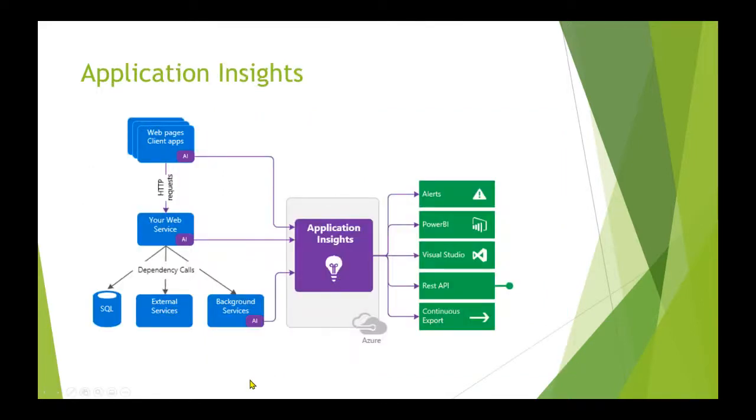So the other thing we want to talk more about in this particular talk is Application Insights. We're going to see that we've got information coming from our web pages, and we can hook Application Insights into our client pages, so into the scripting language we're using on the page, then the backend services, and then it can automatically pick up things like these dependency calls. So external services, background services, SQL.